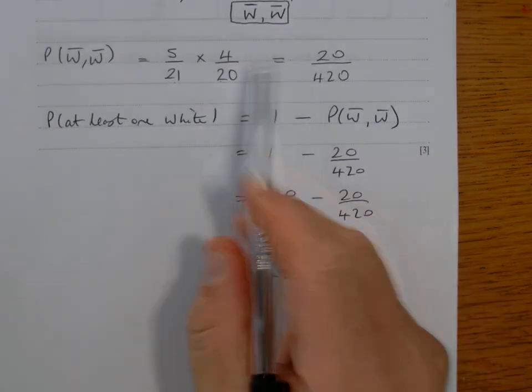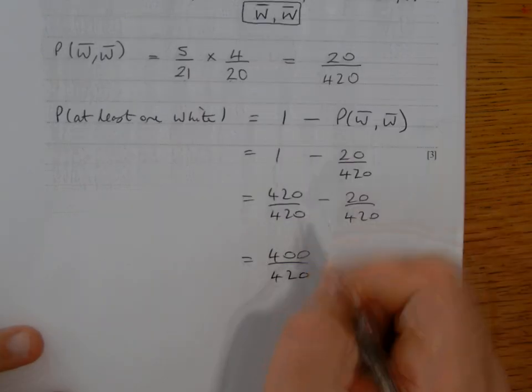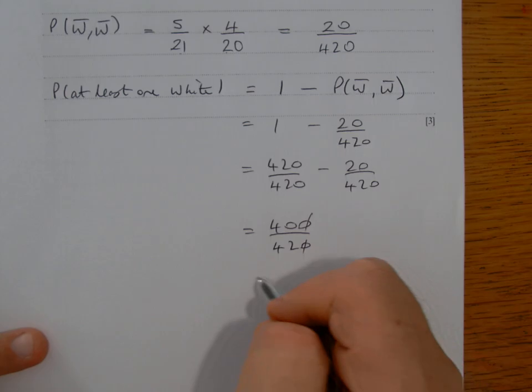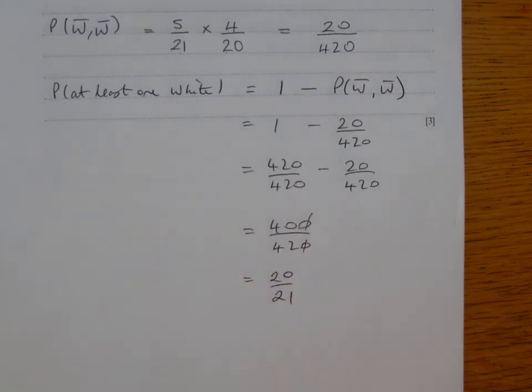And they do ask in this case, they don't usually ask, but they do ask in this case to simplify. So if we simplify this, of course, we can divide top and bottom by 10, so the zeros disappear. We can halve top and bottom, so we get 20 over 21.